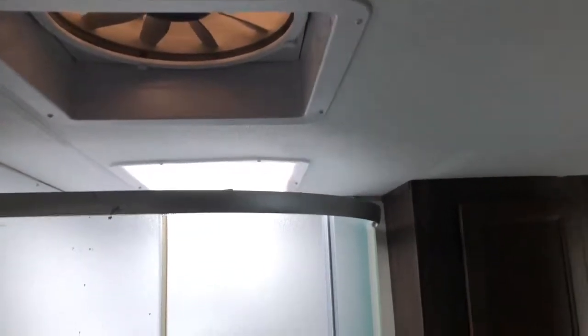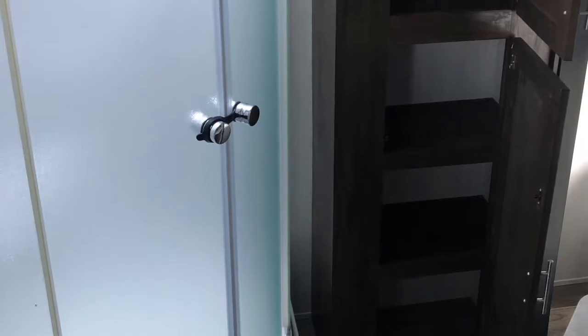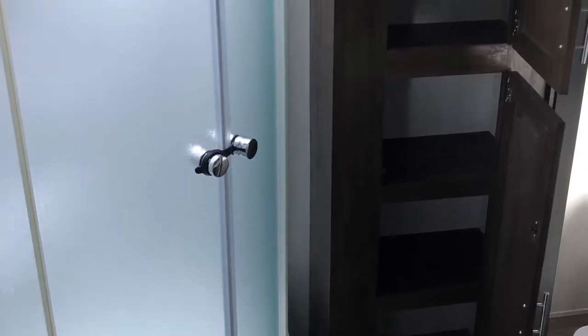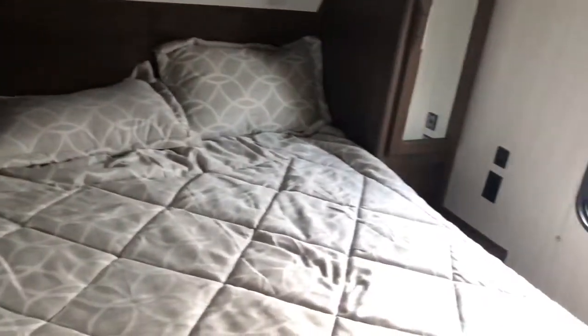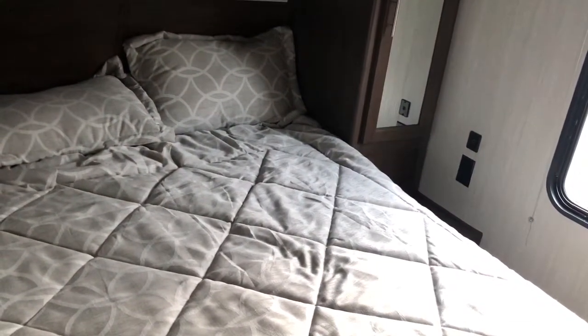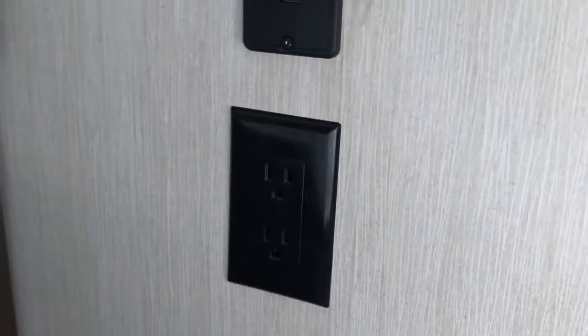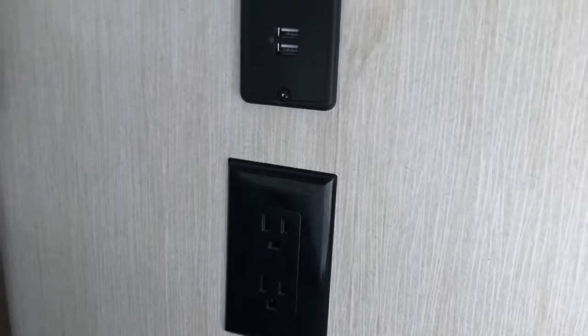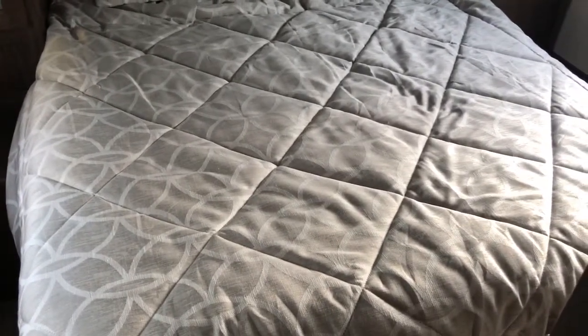Glass enclosed shower with the overhead skylight. The nice Fantastic Fan. Can pass through the bathroom that has a pocket door. Queen walk around bed. Does have USB plugs, electrical receptacles on both sides. Storage under the bed held up by gas shocks.